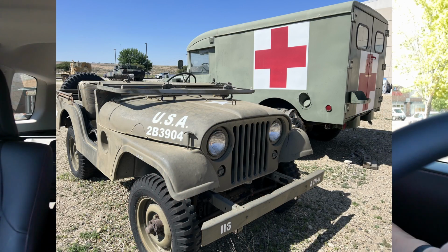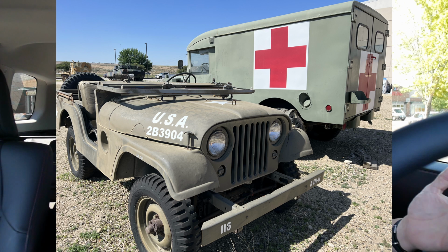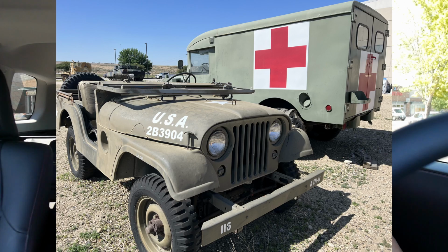They had Korean War vintage, an ambulance similar to what you would have seen on the show MASH, as well as an M38 Jeep. If you're a nerd like me, you understand what an M38 is. It followed on. It was the next model after the Willys Jeep.